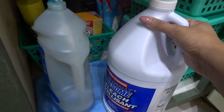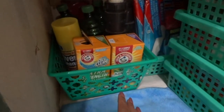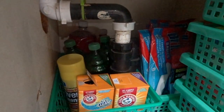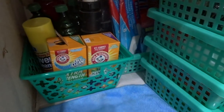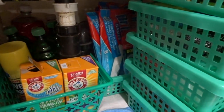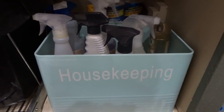I have the Dollar Tree bleach. I have the Dawn dish detergent. I added this little basket with my Arm & Hammer products. And then I have some cleaning products back there. And all of these baskets are from the Dollar Tree. I also used one of these baskets back there, and I stood some of the items, so I stored them a different way. And over here, these are more cleaning products.